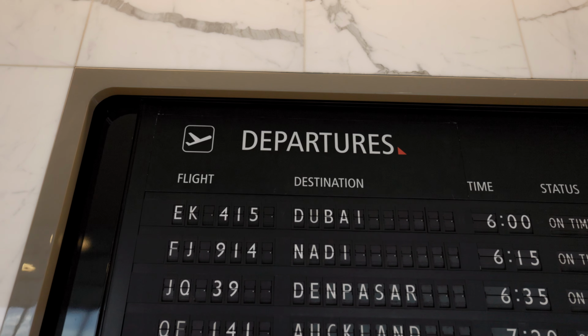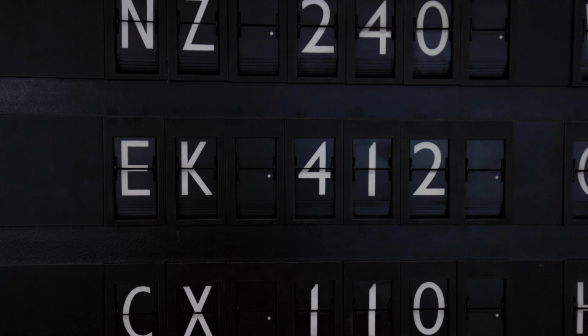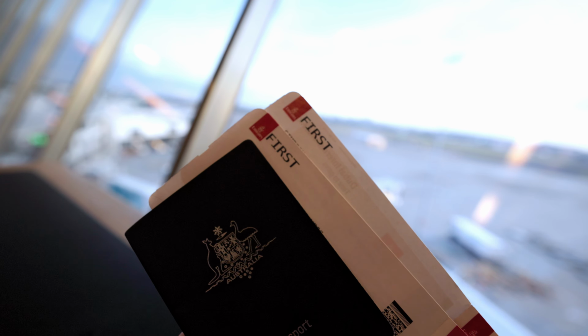Now with coffee done, we need to check our flight. We're on an Emirates flight EK412, so we get access to one more thing, but we don't have long. Now that we've checked out the Qantas lounge, why don't we go check out the Emirates lounge?